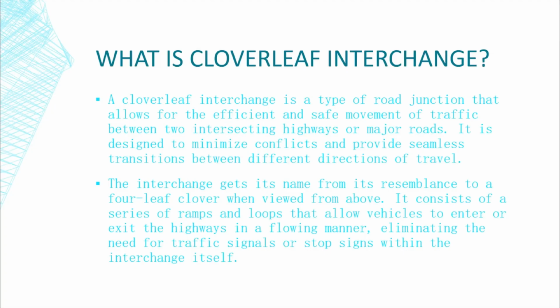What is Cloverleaf Interchange? A Cloverleaf Interchange is a type of road junction that allows for the efficient and safe movement of traffic between two intersecting highways or major roads. It is designed to minimize conflicts and provide seamless transitions between different directions of travel.